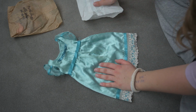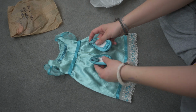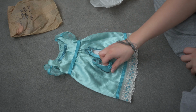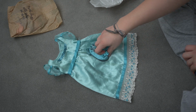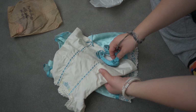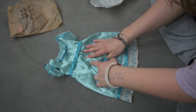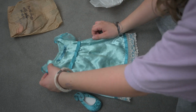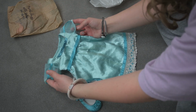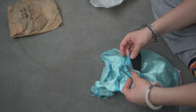It's so pretty. Oh, the shoes came with this one as well. I forgot. The little ballet pumps. How cute. Oh my gosh, I love those. They could actually go with the nightgown as well. I'm obsessed. That's so cute. I feel like it won't even be that noticeable on the dolls. I will definitely fix it up though. It's like a Cinderella dress. I can't. So cute.